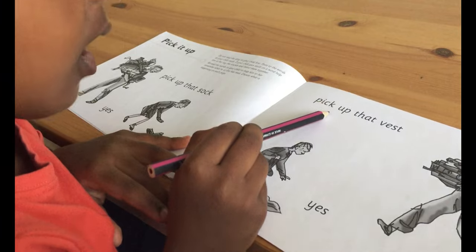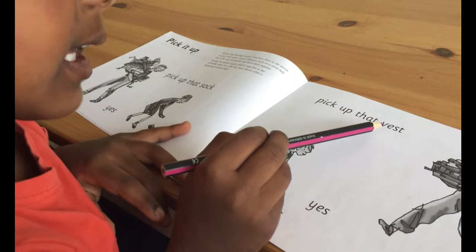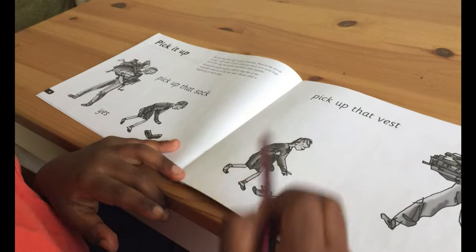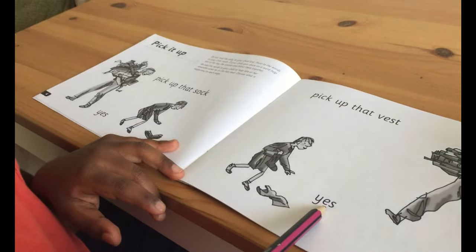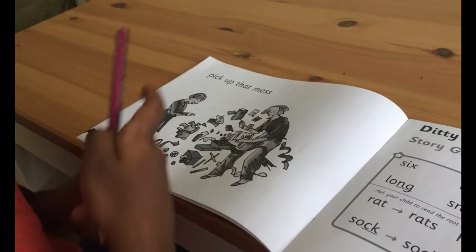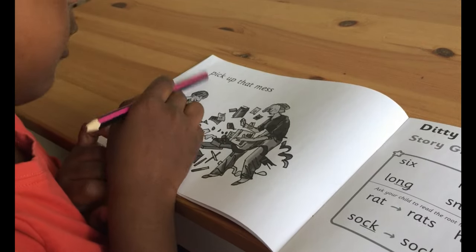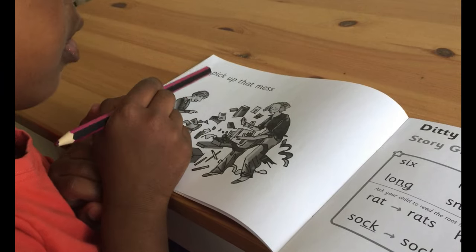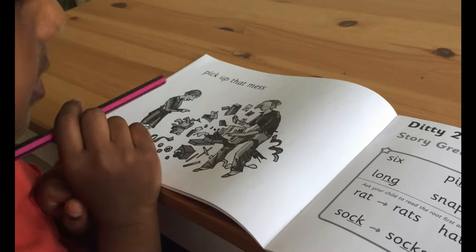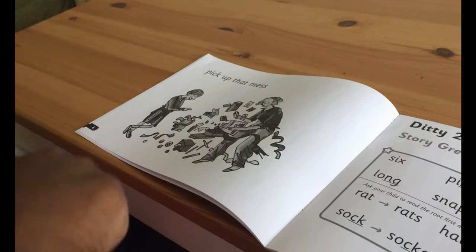Pick up that vest. Where's the vest? There. Yes. Pick up that nest. What happened? Someone dropped all the things.